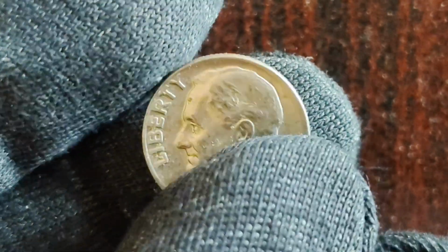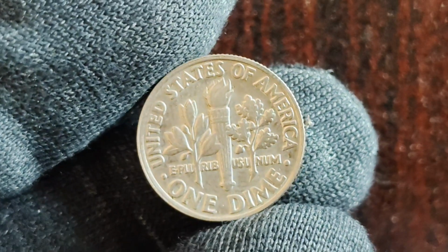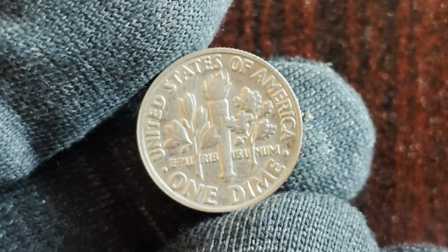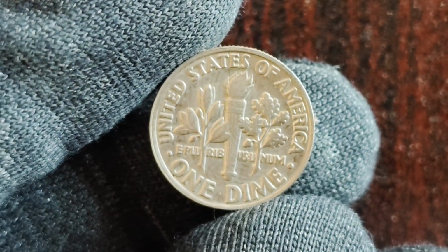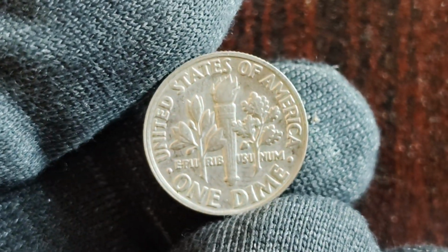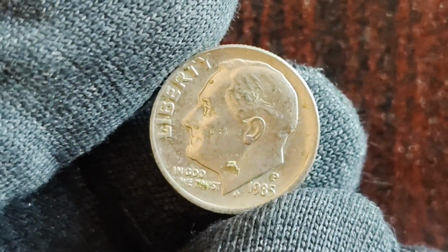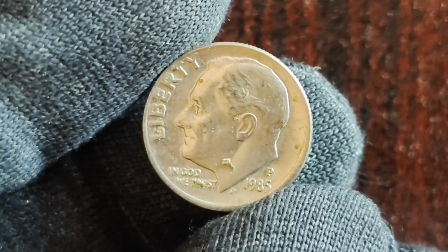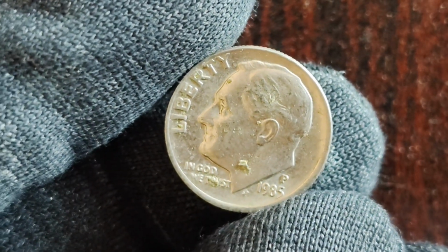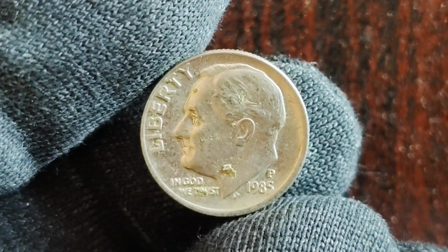Speaking of condition, the 1985 P1 dime coin that is worth $1.9 million is in near-perfect condition. The coin is virtually flawless, with sharp details, lustrous surfaces, and no signs of wear or damage. This level of preservation is incredibly rare for a coin of this age, making it even more valuable to collectors and investors. So, how did this dime come to be worth $1.9 million?